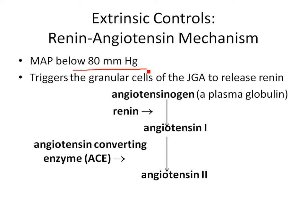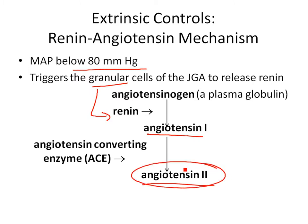Okay, so what happens is those granular cells release renin. Renin causes angiotensinogen to be cleaved into angiotensin 1. Then angiotensin converting enzyme converts angiotensin 1 to angiotensin 2. And this is what we're looking for. Angiotensin 2 is what does the work. Renin just is part of the cascade.